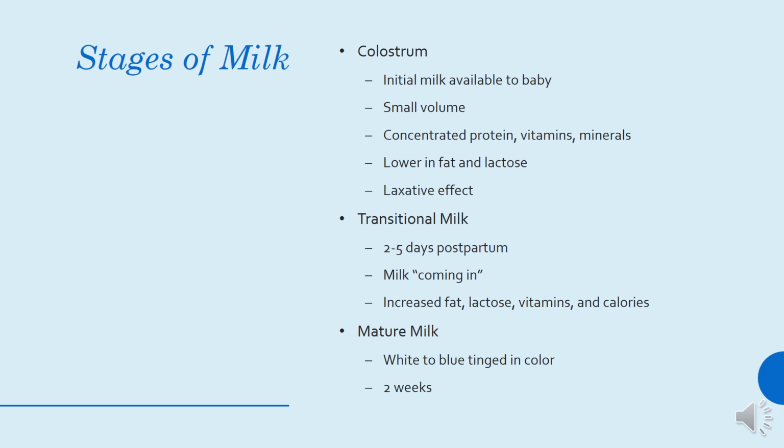That mature milk then, so that transitional is kind of the colostrum mixed with the mature. We fully transition and call it mature milk around 2 weeks, and that's that white to blue tinge in color, and you saw some of that in the foremilk, hindmilk slide. And that will continue until cessation of breastfeeding.